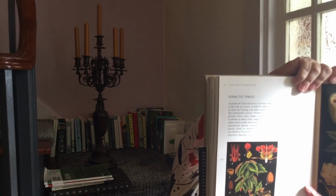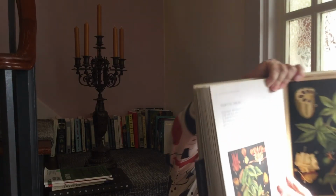So the seed and its different stages of growth, and its fruit, if there was any fruit, and what it looked like in death, and the different seasons. So it's really quite an interesting botanical book, as well as a look at this particular garden.